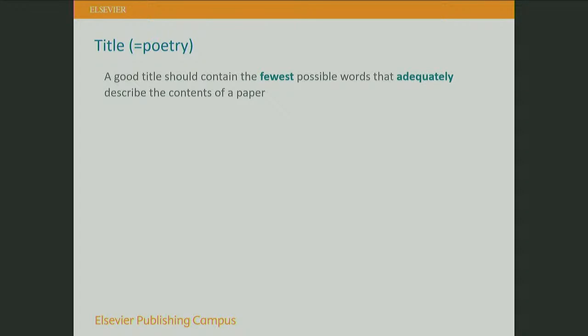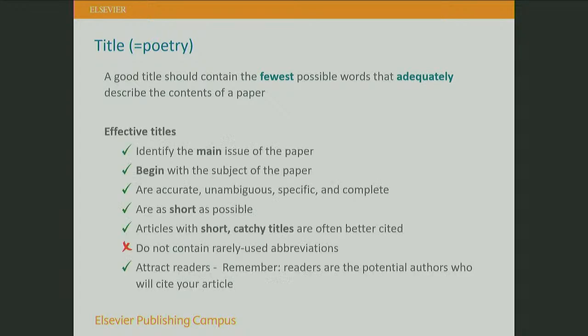And basically, the title of an article is the same. You want to distill all the content of your paper in one single sentence. And this is not easy, and it is not trivial. So pay attention to the title. Well, you have some tips here.